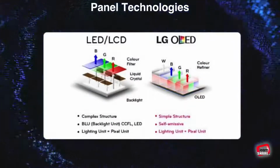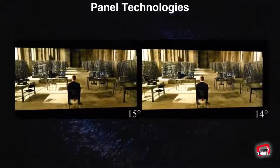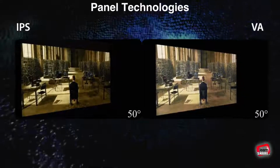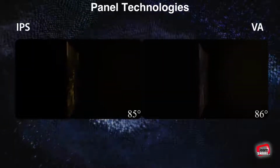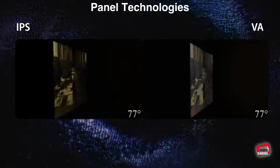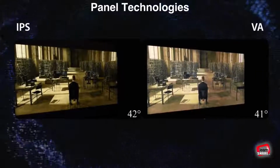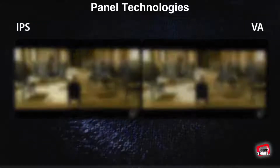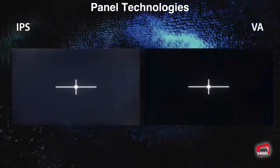There are two types of LCD panel, IPS and VA. IPS are predominantly made by LG Display, feature in LG LCD TVs, and also in some usually affordable models from other brands. VA panels are more widely used, and are made by a variety of manufacturers. IPS panels offer slightly wider viewing angles than VA panels, but struggle with contrast. On the other hand, VA panels feature narrower viewing angles, but generally produce much better contrast.